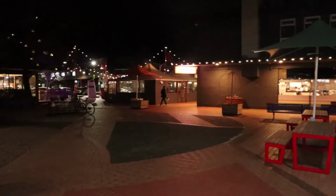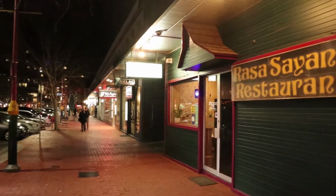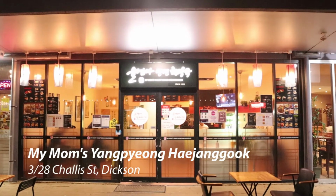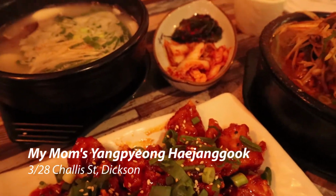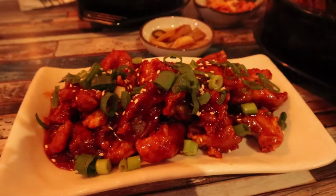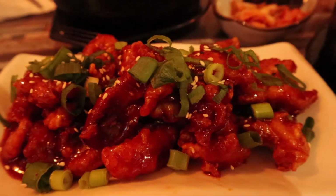So we're at Dickson suburb, and there are a lot of Asian restaurants in here. It's freezing right now, it's 2 degrees, and we're gonna have some Korean soup. I'm going to try the chicken. The sauce is pretty special. It's not too spicy and it's not too sweet as well. It's perfect balance, I think.